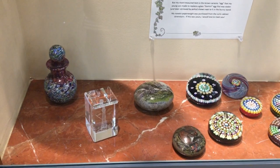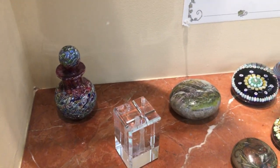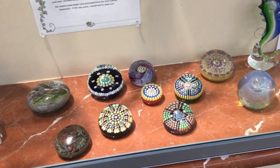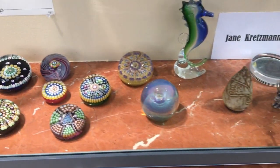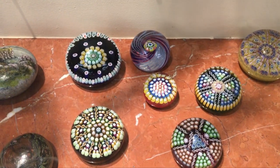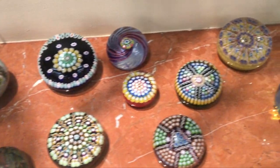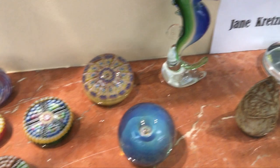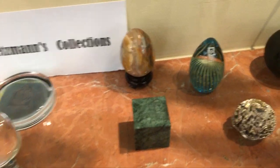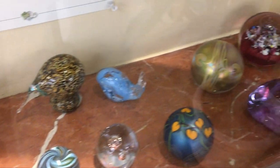So I am down visiting my mother-in-law at her retirement home, and this is a little display. They change it monthly, and usually somebody who lives here will show off a collection that they have, and I thought you might enjoy seeing some absolutely fabulous glass paperweights, Jane Kretzmann's collections. Wow. Oh, look at that egg. Isn't that beautiful?